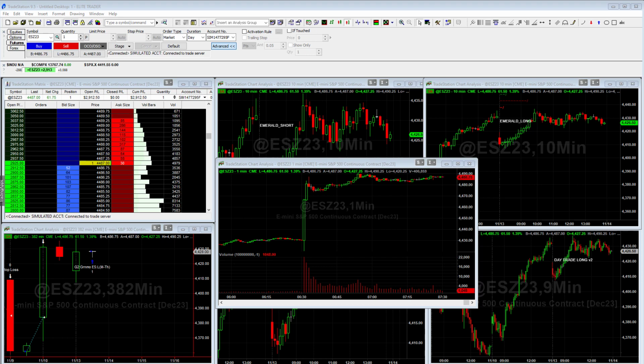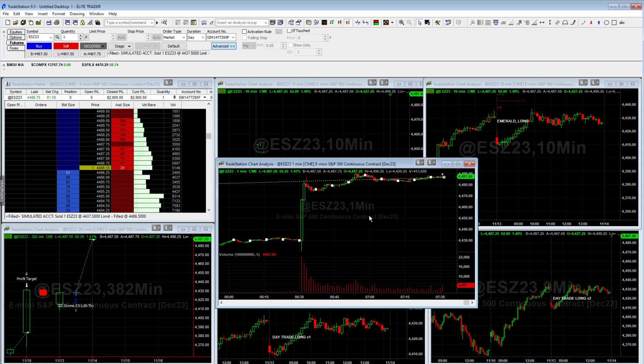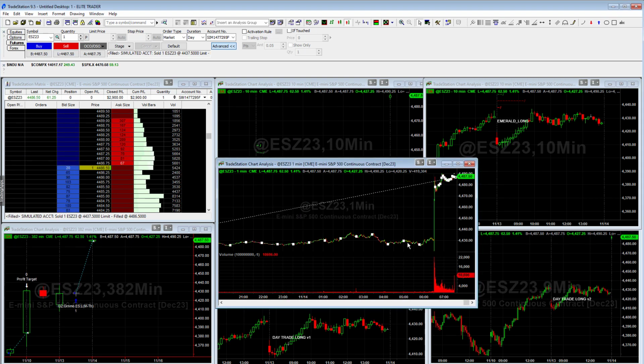So as you can see, it really has held on to the gains. Right now it's up about $2,900, and in about 15 seconds, it should exit this trade. And so let's just go ahead and keep watching, and we'll see it get out when the market opens. And there it is, what a trade. So this trade is up $2,898.